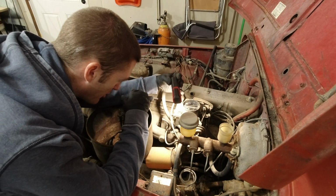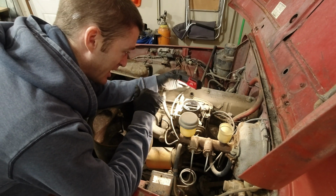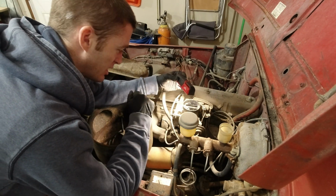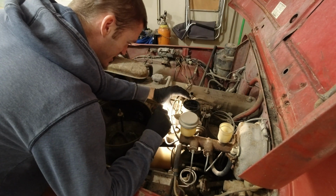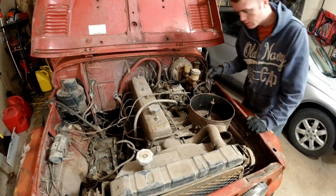But I don't want to open it up because I don't have a seal kit for this. I'm gonna get one obviously, but I don't have one right now, and I really just want to see if this will run. Definitely not any fuel in the bowl. I like that these have a little glass sight on here too. It's pretty cool. You can see into the bowl.